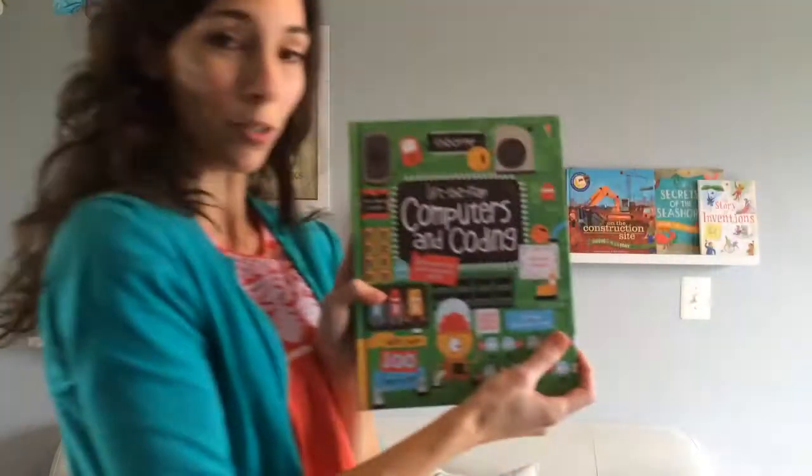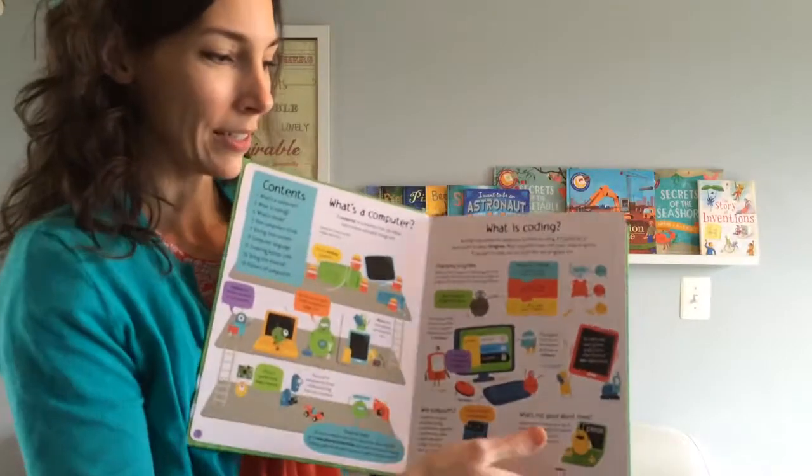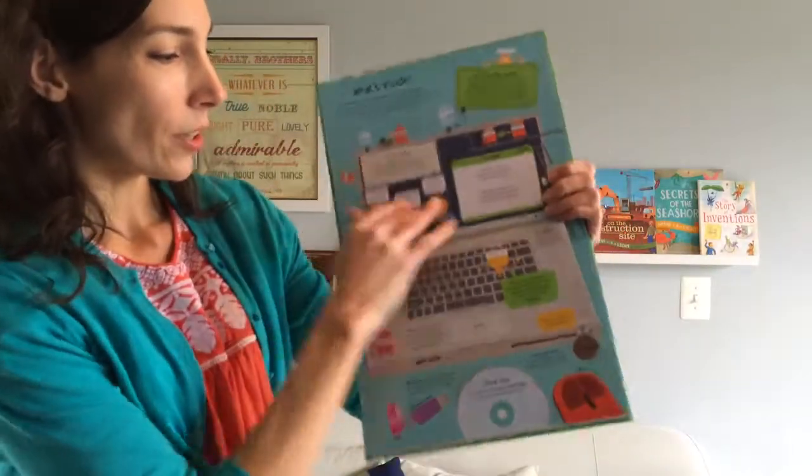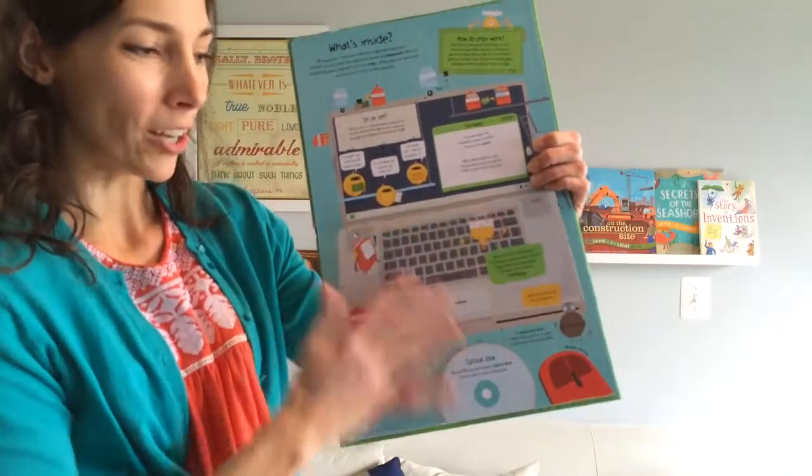Finally, I wanted to come back to Computers and Coding. Talk about a book that every elementary schooler is going to need to know. Computers and Coding. And here's a flap within a flap. It just goes on and on and on. Such a great collection.